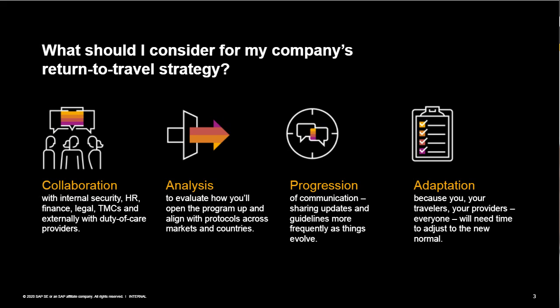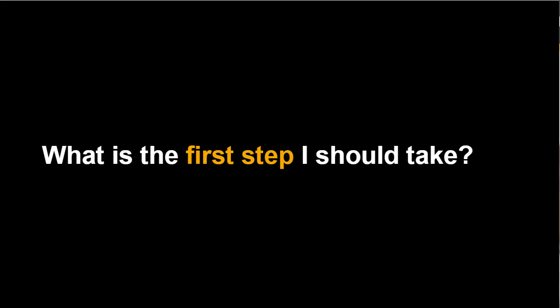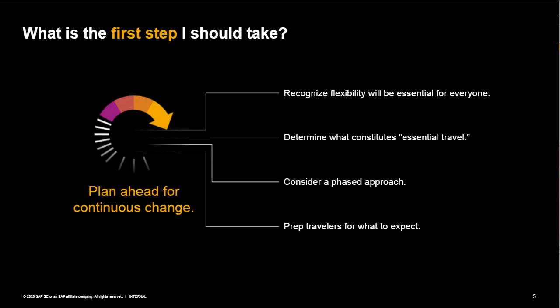I think it's really important to acknowledge that travelers will need time to adjust to new travel dynamics and your policies going forward. So what's the first step you should take? It seems getting started is always the hardest part. So I think it's really important that as you focus on what step you should take to get your program moving again, you've got to think about planning ahead for continuous change.